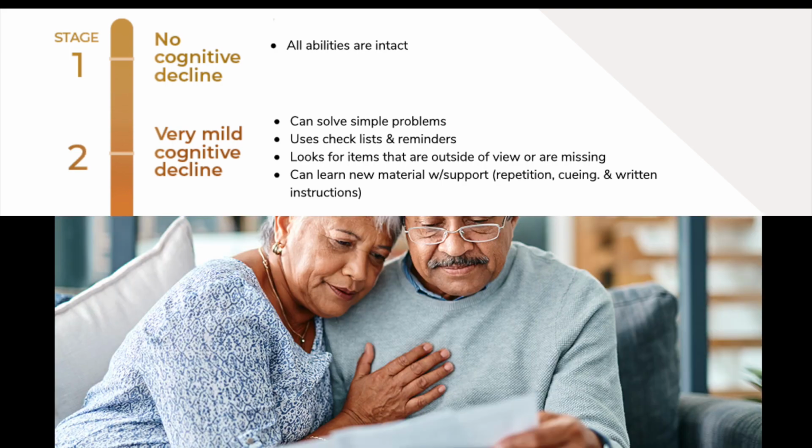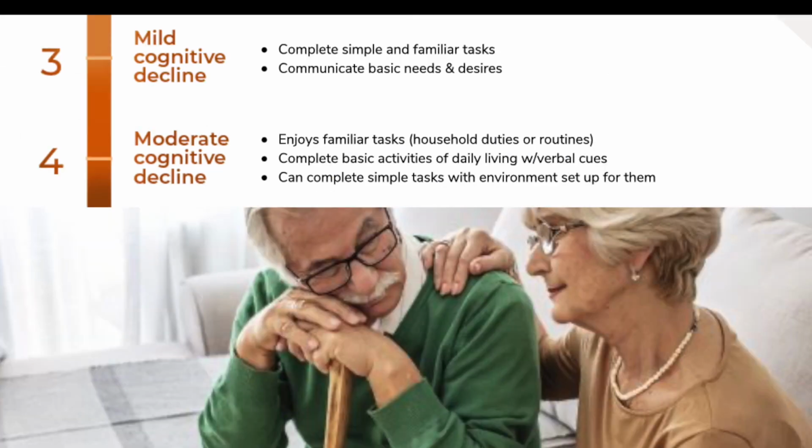In stage 2, the person will have a very mild cognitive decline. During this stage, the individual can solve simple problems, look for items that are missing or out of their view, and learn new things with lots of repetition, cueing, and written instructions. At this time, they may also use checklists and reminders. In stage 3, the person will have a mild cognitive decline, and here they are able to complete very simple and familiar tasks, such as brushing their teeth and getting dressed. In addition, they will also be able to communicate their basic needs or desires.